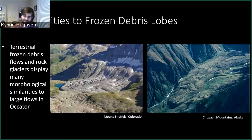Now, I'm going to be very careful with my words here because there have been a lot of analogies made in the past to draw similarities between these type 1 flows and periglacial mass wasting features on Earth, like rock glaciers. It's extremely unlikely that flows on Ceres that are these large, thick deposits are behaving in a way that's analogous to rock glaciers. They do have a lot of geomorphic similarities, particularly these lateral furrows, this multi-lobate appearance with superimposed lobes, and these thick, discrete, concave down-shaped front toes. Such as this example from Colorado and the Chugach Mountains in Alaska.